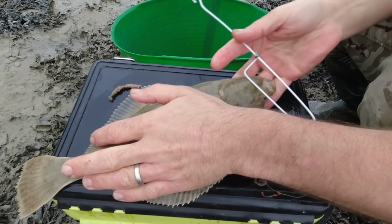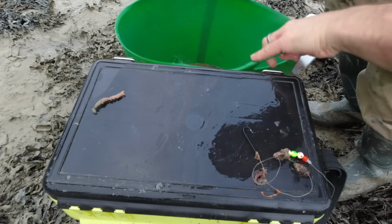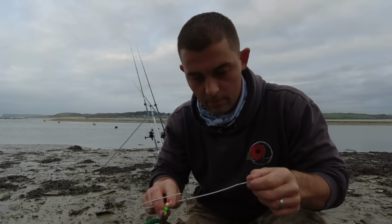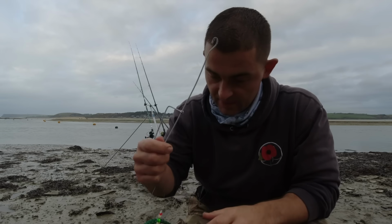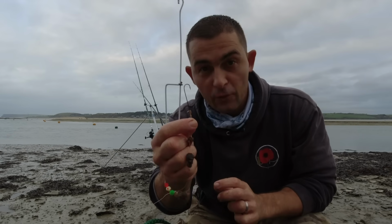Let's get it back in this tub of water. There we are. I hope that showed you, by using just a very simple homemade disgorger like this, I've managed to take the hook and the hook length all out of the fish without causing any damage at all.